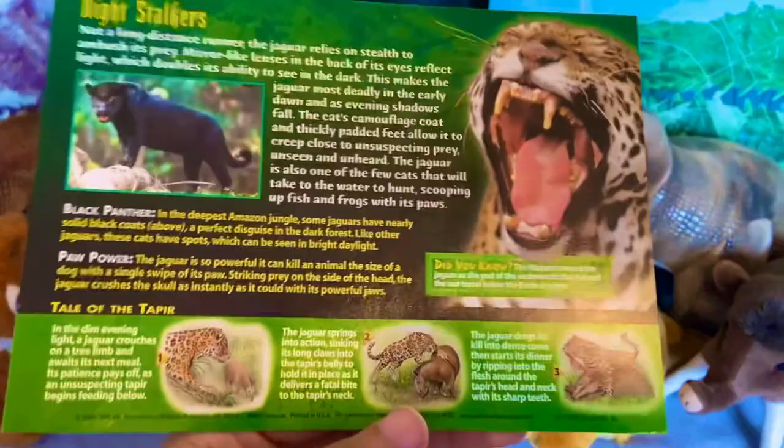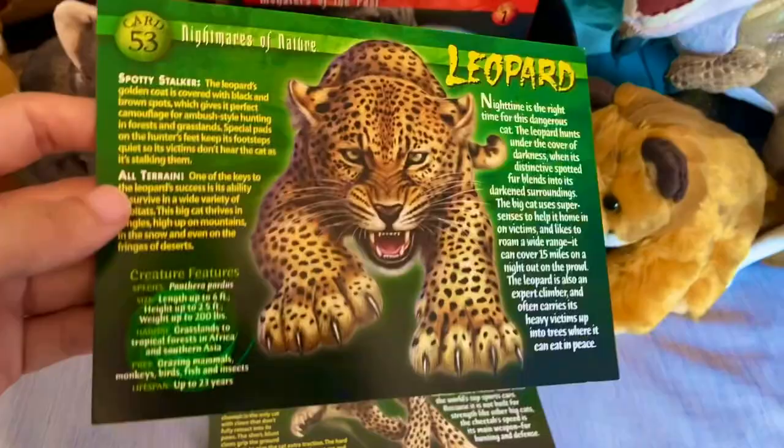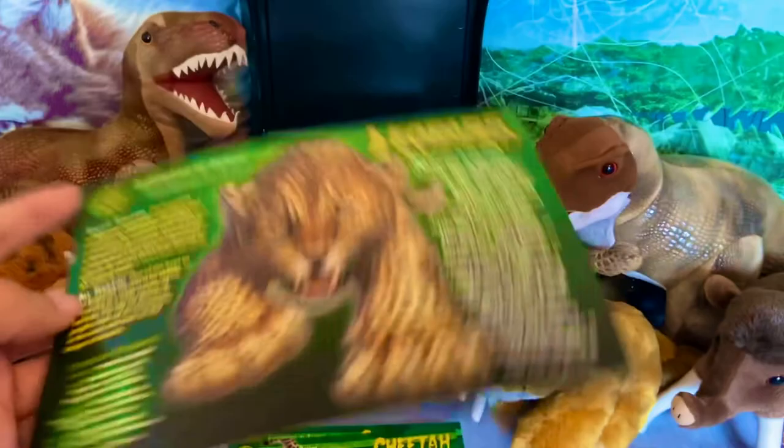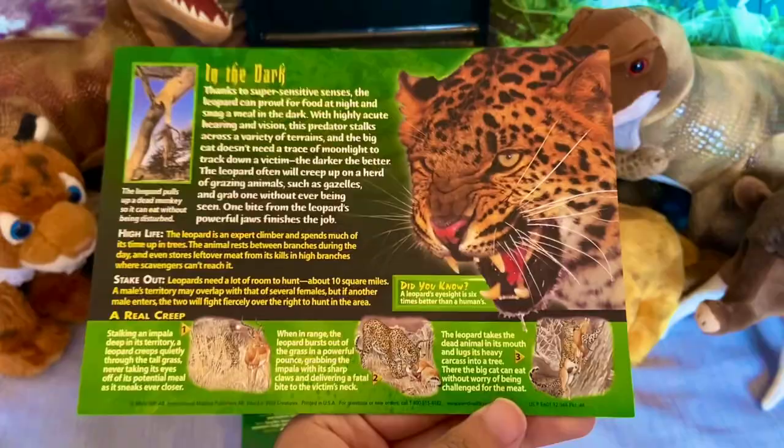And then we got a leopard right here, which is actually one of the smaller species of cat, but is also one of the most aggressive species of cat. So yeah, we got the leopard right here. One of the smallest cats, but still very, very dangerous. Turn it around. Yeah, leopards are one of the more aggressive species of cats, so you wouldn't want to run into this big kitty.